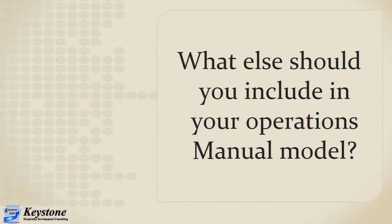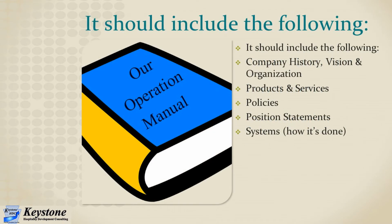What should you include in your operations manual? I'll tell you. Okay, here we go. It should include the following: company history, vision, and organization, products and services, policies, position statements, systems, how it's done. What else should you include in your operations manual?